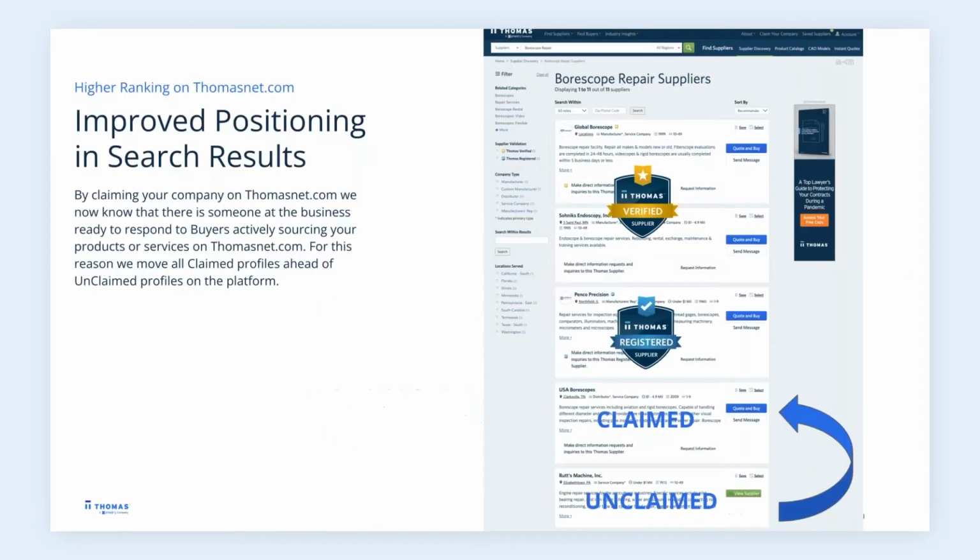First and foremost, one of the best parts of taking that step of claiming your company means you jumped ahead of all of those unclaimed companies that we have inside of the platform. Anyone that has not claimed their company, you moved up in the search rankings just by telling us, hey, this is my business and I care about it, and I'm going to be here to respond to outreach from buyers. At the end of the day, our biggest goal is to make sure that buyers get answers from suppliers like you.